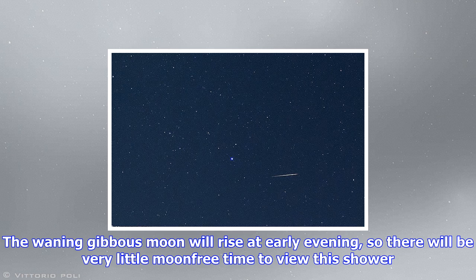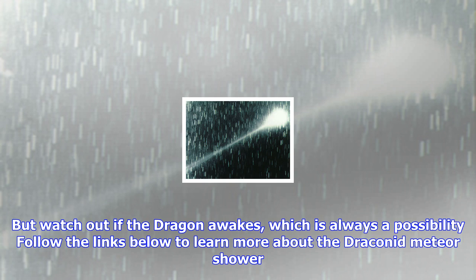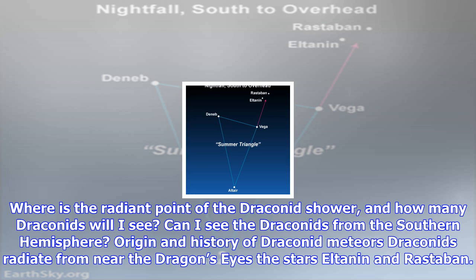Start watching first thing at nightfall. The waning gibbous moon will rise at early evening, so there will be very little moon-free time to view this shower. We must warn you that this shower is often a sleeper, even in a dark sky completely free of moonlight. But watch out if the dragon awakes, which is always a possibility. Follow the links below to learn more about the Draconid meteor shower.